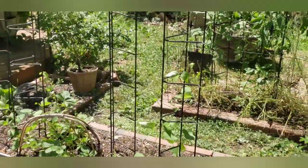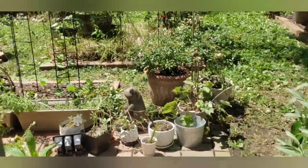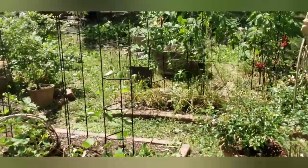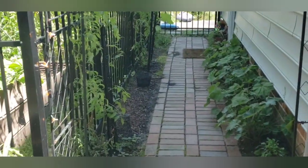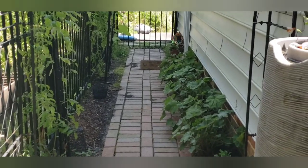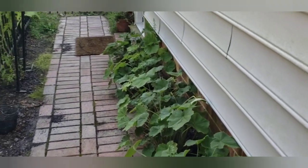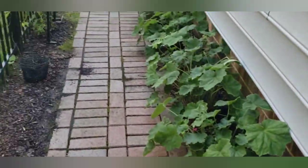Here's another view of the 2 L-shaped beds that I made from bricks. You can see it kind of flows into the backyard. And I'm going to spin around so you can see where we're going next. Whoops, just knocked over a statue. So this is the walkway that I worked on last week. The coral bells and the heuchera have been trimmed. This walkway is usable.